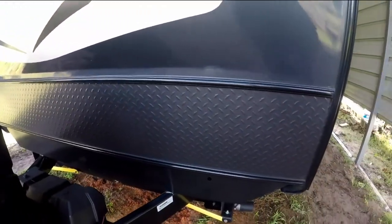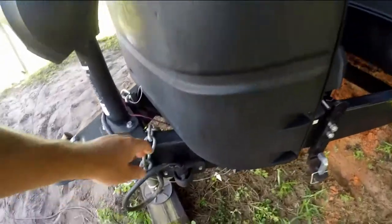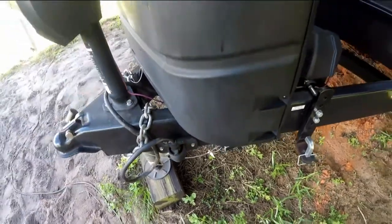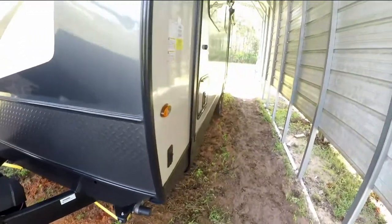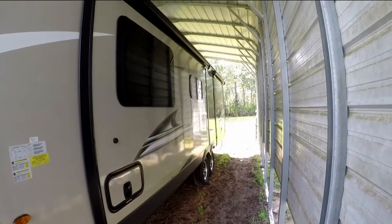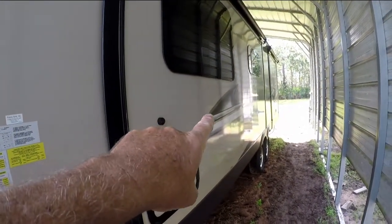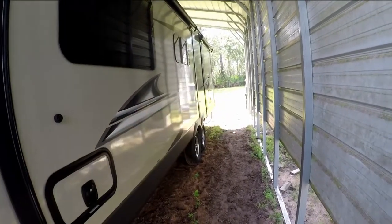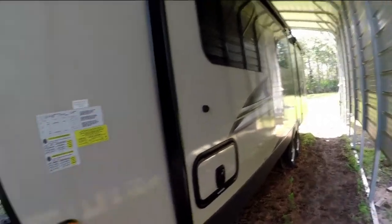Rock guard. Here's a nifty thing I haven't seen before. You put your plug in right here so it doesn't get ruined. These are your two pullouts. The first one here is the living area, and the one back there is the bedroom. Hence the BS part of it, bedroom slide.